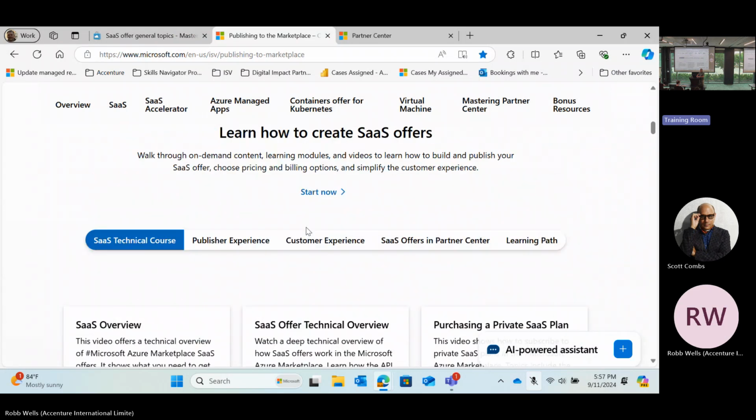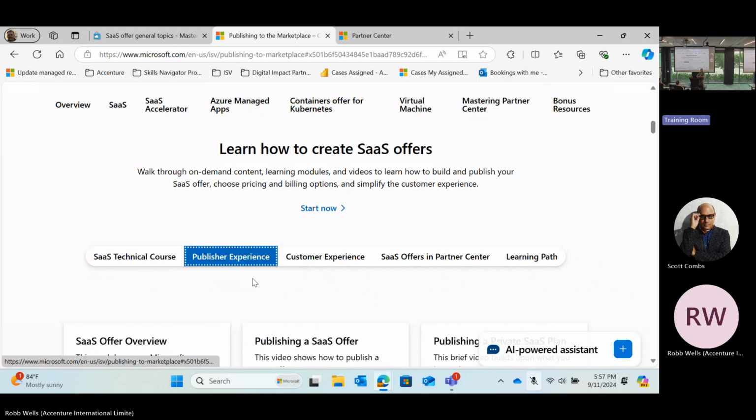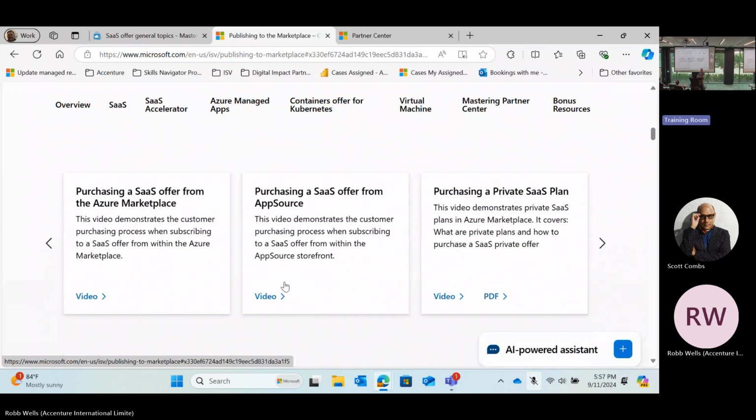But when you come down to here, I'll just click on SaaS. You see the SaaS technical course. You'll see the publisher experience, the customer's experience. But if you notice, you're only seeing the videos and the PDFs, not the step-by-step. Because it's a higher level for people who just want to understand the process, but they don't need the individual nuts and bolts underneath, right?